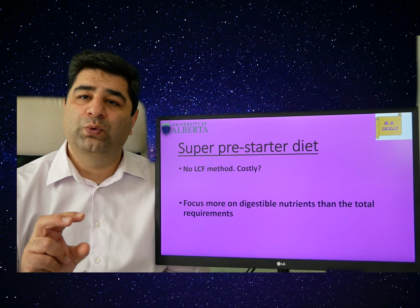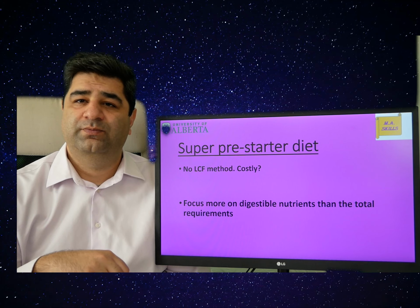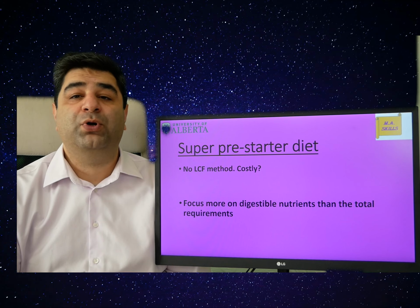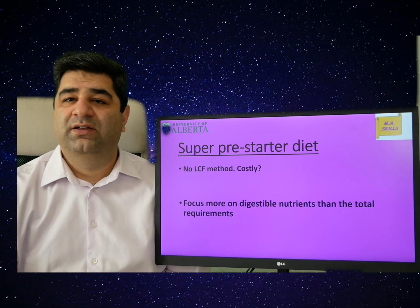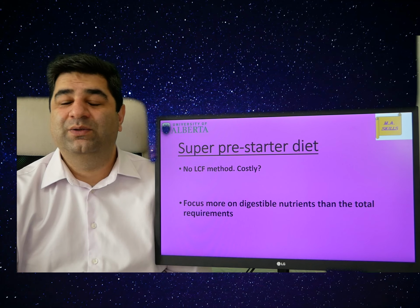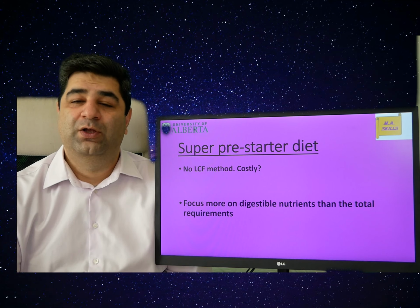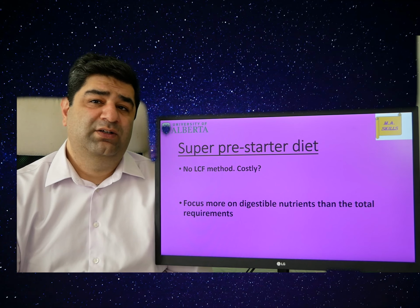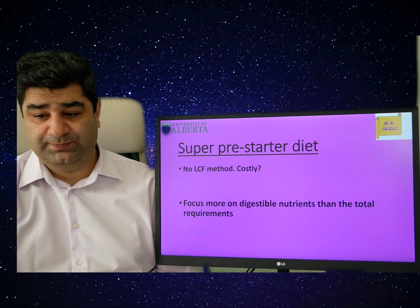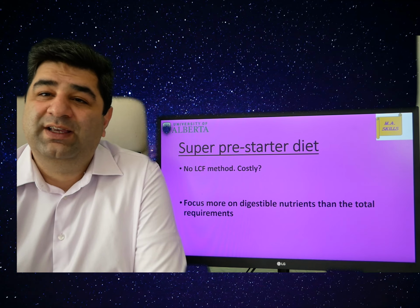And then we need to calculate the outcomes. We need to calculate the benefits and the profit of that nutritional management. And at the end of the day, we need to calculate the net profit to see if our strategy was really profitable or not.